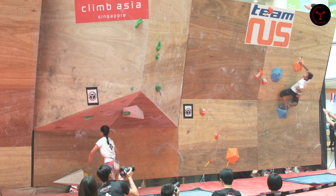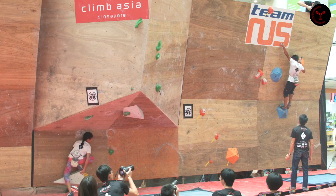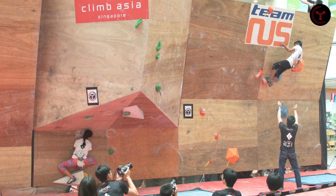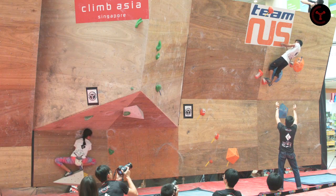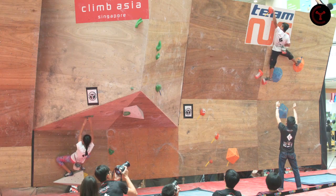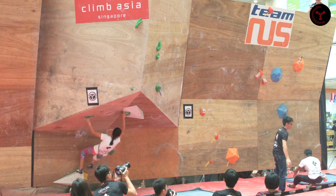Inching closer and closer to the bonus tile. She already touched it. She just has to catch it and recruit faster. Will we see another top on the final problem for the under 17 men? Nicely done.